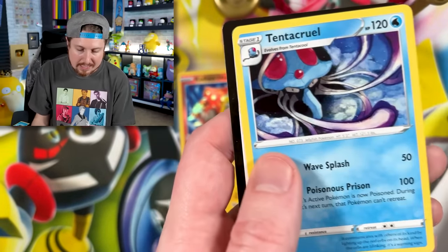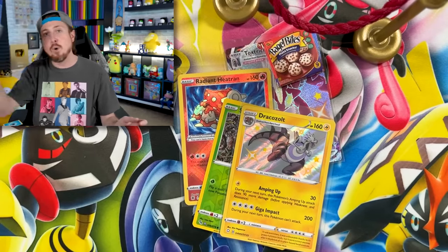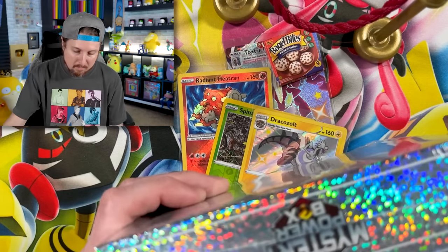Energy, put it in the filing cabinet. Tentacruel being so cruel, just like these mystery power boxes, being a little cruel to us. Another Mewtwo coin, box number 14, Brilliant Stars.